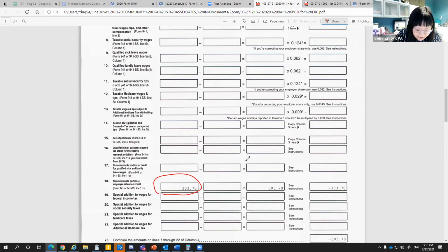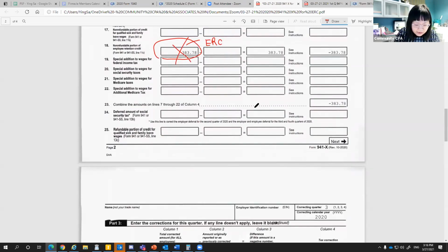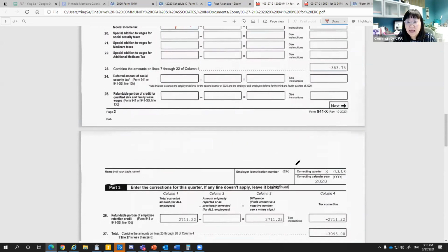So what they're saying is they don't want you to get an ERC on this portion. This ERC credit portion doesn't qualify. So they want you to identify half of the Social Security amount in here. So you're just gonna put that in here and run that over as a negative. You see how I did that right here? So you got a negative, okay? This column says non-refundable portion of employee retention credit. Fair. And what is the non-refundable portion? That portion is half of the Social Security amount, okay?